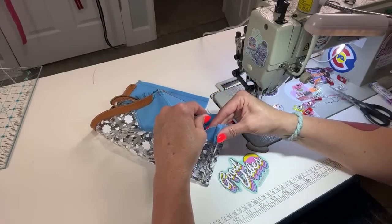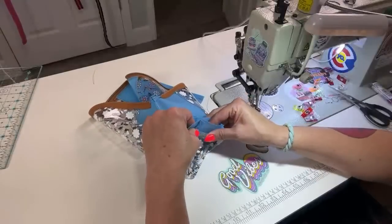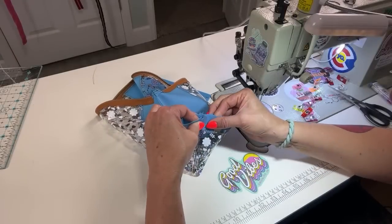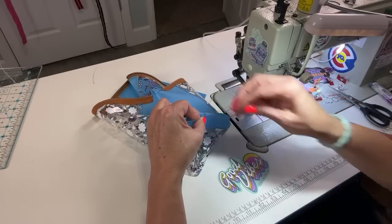Barbara, when people ask me about my sewing, I just tell them I'll be useful to be around when the zombie apocalypse comes because I can make things. That's awesome.